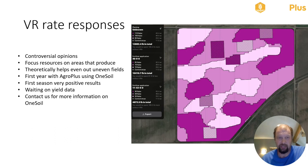So still waiting on yield data. I need to go out and pull that out of a few combines so I can run some analysis on that. You can see on this map, I went into this field not with the idea of saving the producer on fertilizer, but kind of redistributing some from the worst areas of the field that don't produce to the best areas that do produce.